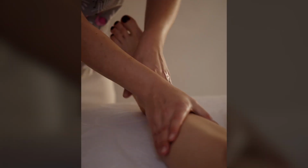And you're going to basically apply some firm pressure and you're moving the swelling up and down in these long longitudinal strokes. And what you're trying to do is basically push the swelling out of the joint and move it up throughout the rest of the body.